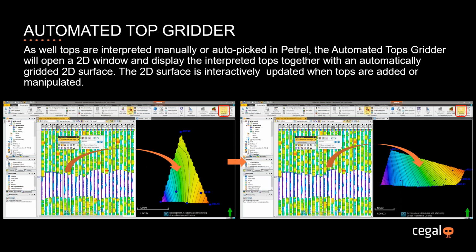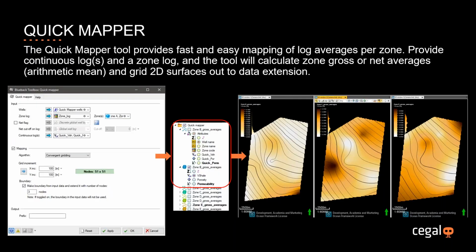The automated tops grider is a tool that interactively grids a 2D surface of well tops as you pick the well tops in the well section window, providing instant QC and structural information about the horizon that you're picking. The Quick Mapper is a tool that quickly calculates log averages per zone and populates those averages out in 2D maps, providing fast lateral screening of properties.